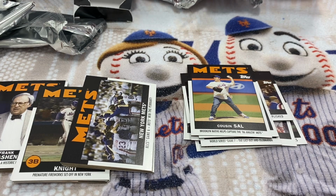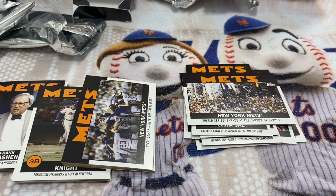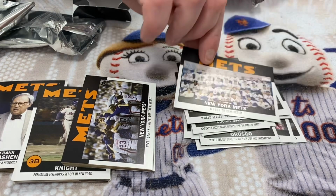Here's the World Series victory parade. They had 2.2 million people. It's like a quarter of New York. Yes. And of course, the team's picture.